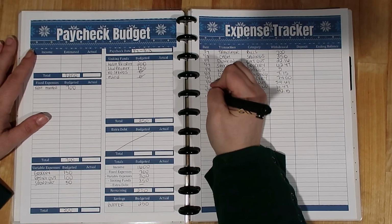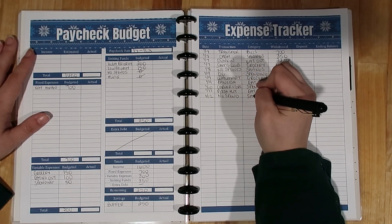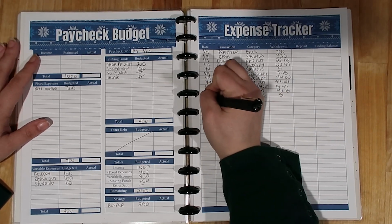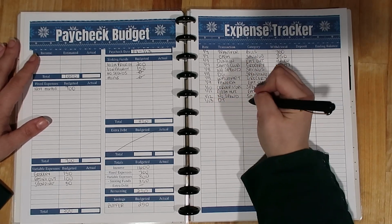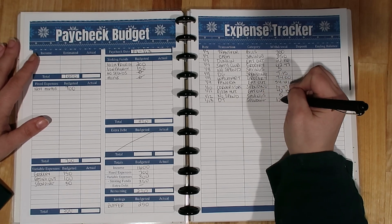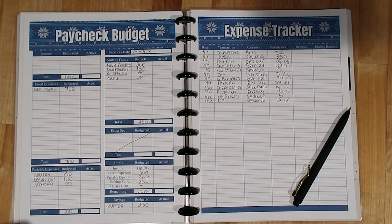All right, on the 12th, I had another no spend day. Hallelujah. So $5 going into savings for that. Okay, and then last but not least, on the 13th, the last day of the week, I ran into Dollar Tree for a couple of things. I took this out of our spending category, and the amount that I spent was $12.18. So, yeah, we had a lot of overspending this week. Let's find out exactly how much.